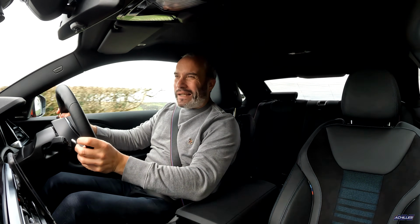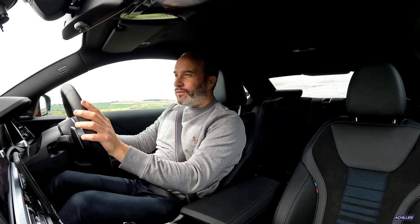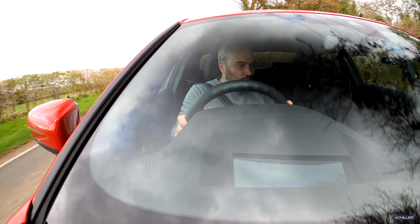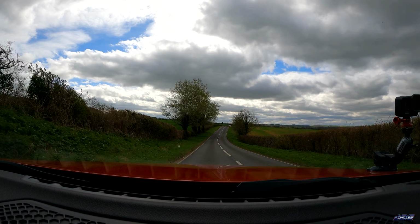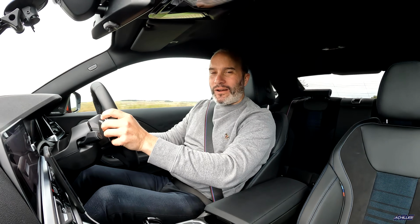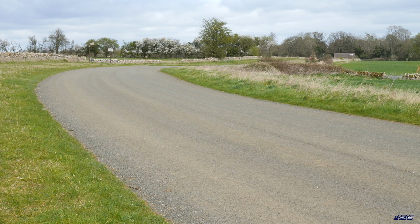But more importantly, I think for the 220i customer, the ride quality itself is pretty good, especially as this particular car has P0s on it. P0s have quite stiff sidewalls and usually, I wouldn't say ruin the ride, but they definitely don't help with the ride quality for a car in the UK. But this particular car, yeah, it feels pretty good.